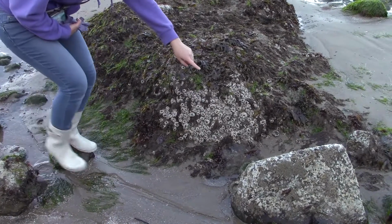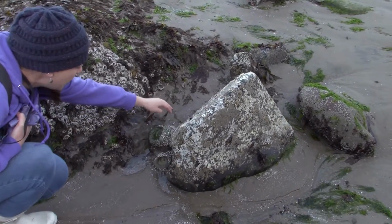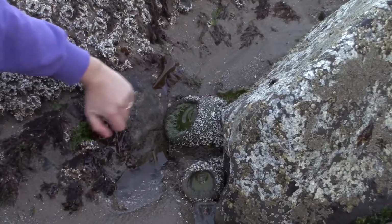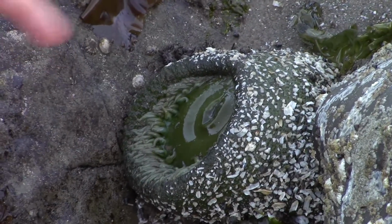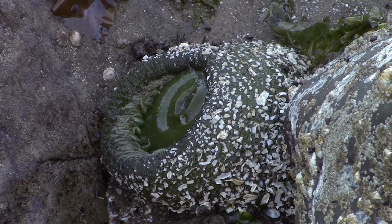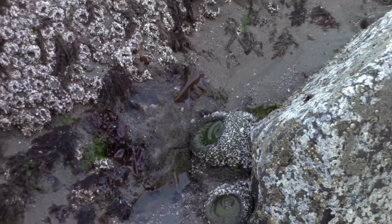Now, if you look right over here with me, we have a giant green anemone. This guy is very big and he's not all the way closed up, so you can see some of those tentacles right there. And as I touch them, he closes up a little bit more and a little bit more to protect itself, thinking that I am potentially a predator. So these little ones are called green aggregate anemones, and this one is a giant green anemone, and I bet you can tell where it gets its name.